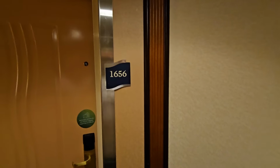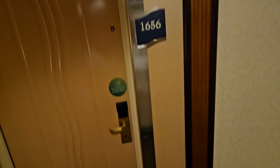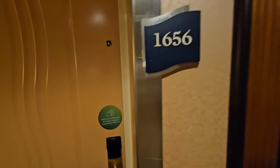This week we're on Royal Caribbean Freedom of the Seas. I want to give you a quick tour of our junior suite that we have. We're on deck 10. Right down there is the elevator, so it's not too far away from the elevator. It is room 1656, and like I said, it is a junior suite.